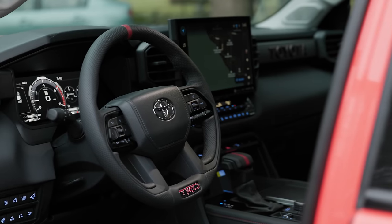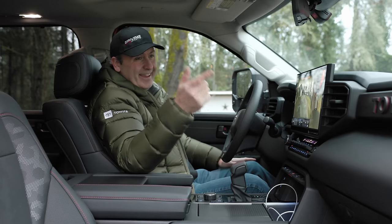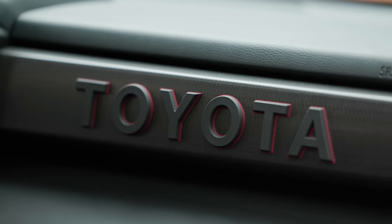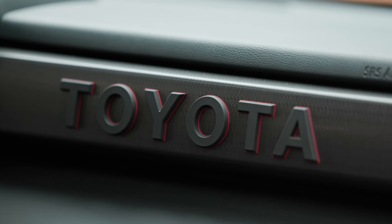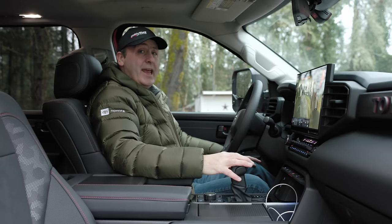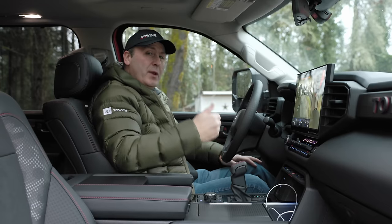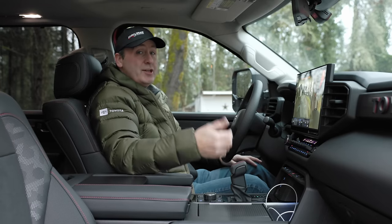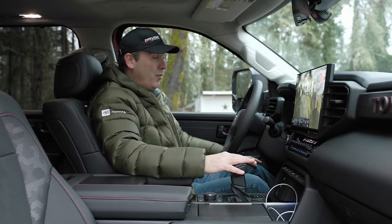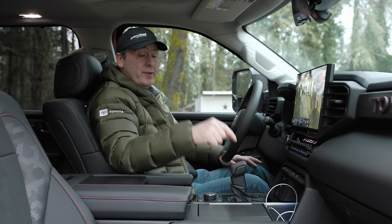Overall, I really like this cabin. There are a few things where I'm like, what? Like the massive Toyota text on the dash right over there. I mean, everything is just so kind of outlandishly large in this vehicle because this is a large vehicle. But is this a vehicle that somebody would pick over, say, a Chevy Tahoe? And I think that's a tough, tough question. And I think a lot of people are still going to choose the Tahoe over this vehicle.